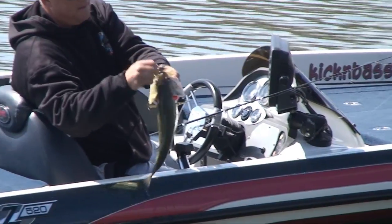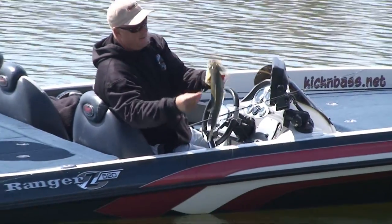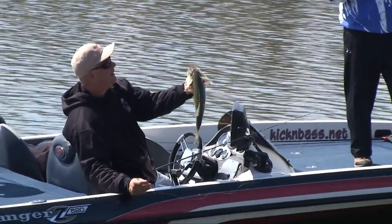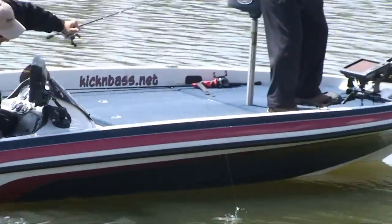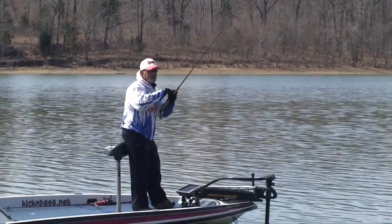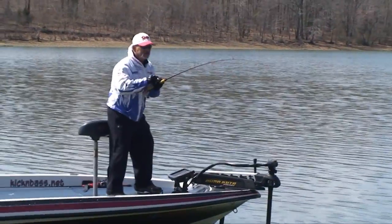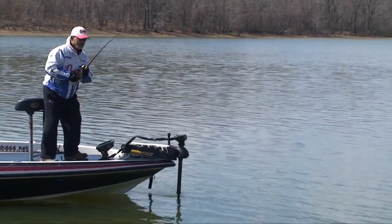One of the things about the steel shad is that it has the profile that most looks like a threadfin. Absolutely. Oh, he's got me in the brush. Got you in the brush? Let me just let it go. He hit it right there as I was bringing it through. Anything I can do to help? I don't think so. I think he's still on. I don't know, I think he's off, Eric.